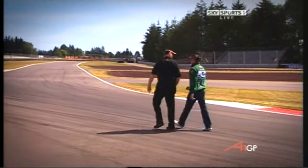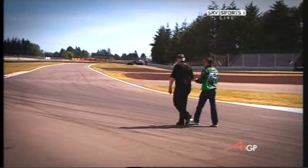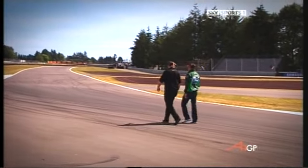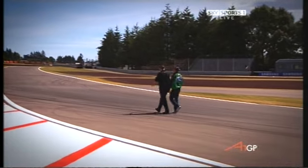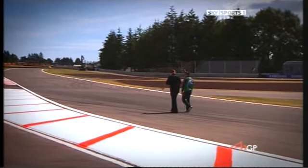Yeah, it's quite easily done, and especially from the apex to the exit, it's quite bumpy, and the rear comes loose, and you can have quite a lot of oversteer. And once you miss the curb and run wide, the car can bottom out and spit you off into the inside of the circuit.